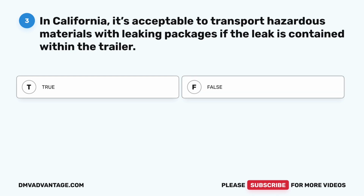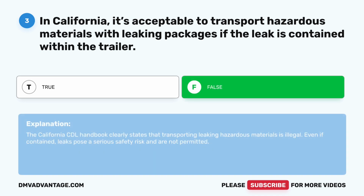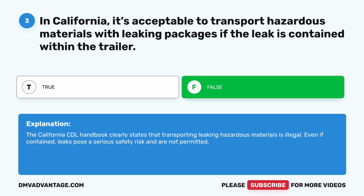Question 3. In California, it's acceptable to transport hazardous materials with leaking packages if the leak is contained within the trailer. True or false? False. The California CDL Handbook clearly states that transporting leaking hazardous materials is illegal. Even if contained, leaks pose a serious safety risk and are not permitted.